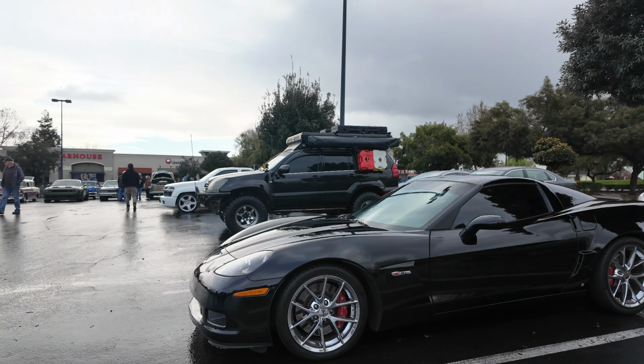Ooh, look at this Cadillac wagon. Oh, there's two Cadillac wagons. And there's also a C7 Corvette that just parked, so pretty cool to see. Because technically that's a Corvette engine in there as well, if I'm not mistaken. Another one there. Oh, that one's actually really sick. Yeah, that thing's amazing. That's badass, man. That's nice. Yeah.